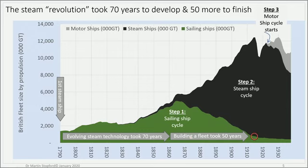And I think this tells you something about the dynamics of bringing together the complex mix of materials and technology needed to build steamships, to build merchant ships that can trade around the world. And I think we should bear that in mind.